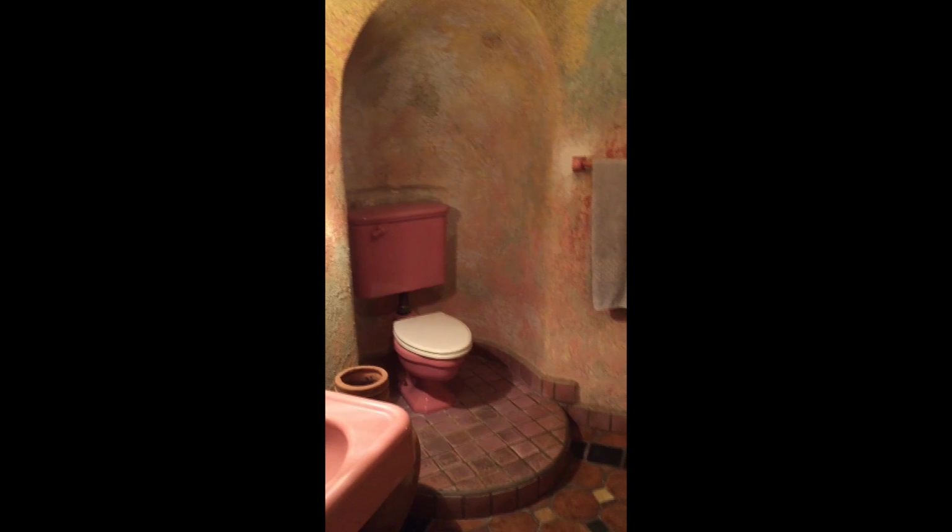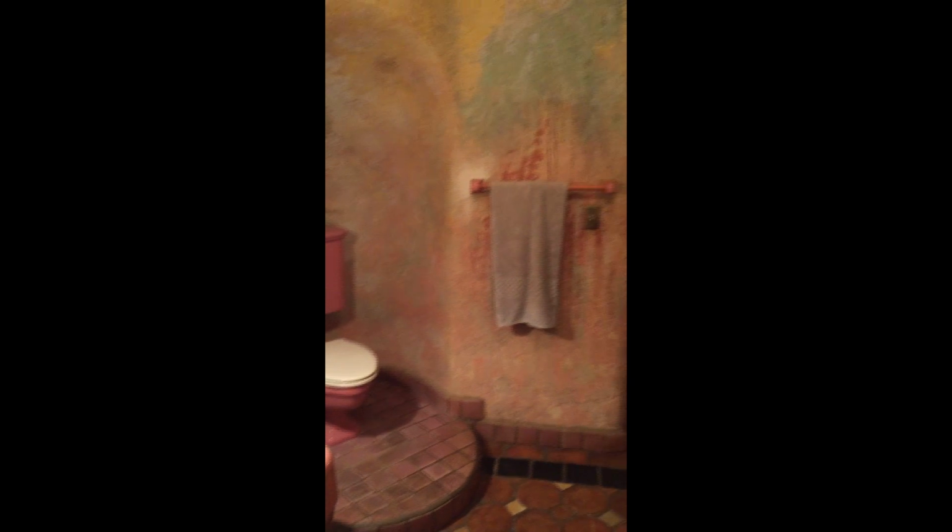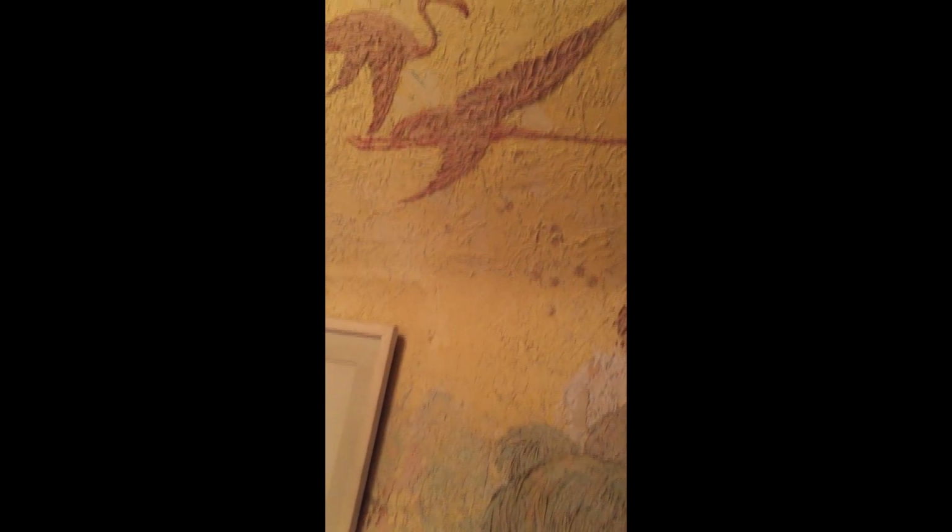Best part is a toilet on a throne in the corner. What more could you ask for? Nothing is more exciting than getting up to go pee in the middle of the night and flipping on the lights in this bathroom. It never gets old. It's always a surprise. There's even little flamingos on the ceiling there too.